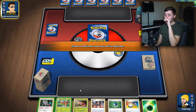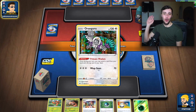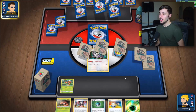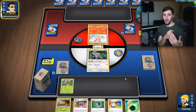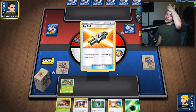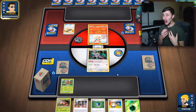Right. I originally played this list with the Oranguru. I had Eldegoss in here. I was trying to be a bit turbo-ish and be a bit tricky with the cards that I play, playing Scoop Up Net, because you can do that in here. Obviously, being able to pick up your Butterfrees and evolve it all in one go. Again, great. So I was going to try it with Scoop Up Net, but it became a bit more clunky as a result. Getting your Parasects out was just a bit harder.